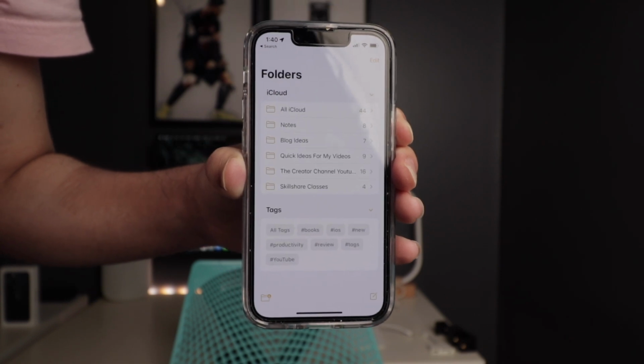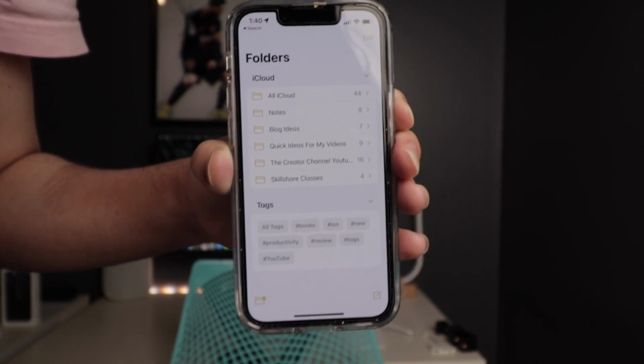And one of my favorite things about this new feature is the tag support system. So it just makes it really easy to find all your notes when it contains a certain tag or keyword.